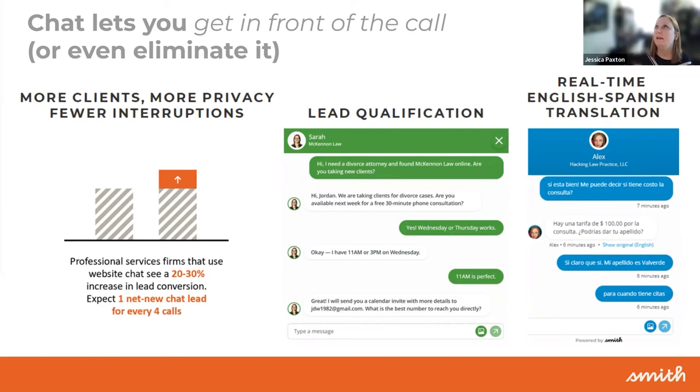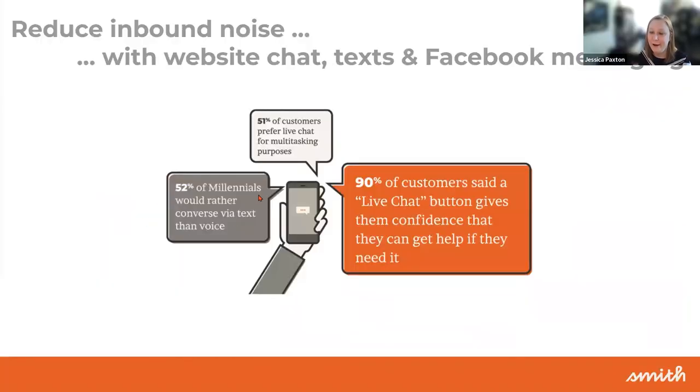One thing to really think about, depending on your practice, is people may not be in a situation to call you on the phone. Let's say it's something they don't want to say out loud. They don't want to say in front of their kids or their spouse, but they want to communicate with you. By doing a chat bot or having SMS services, text services, then you can still have those leads coming through the lead funnel, but without having to call you. So that's just something really briefly that I wanted to talk about. And obviously there's some slides here about millennials. Me, I would rather converse via text than voice. And I am part of that 52%.